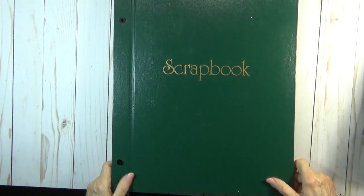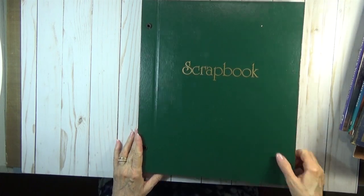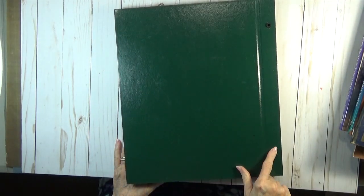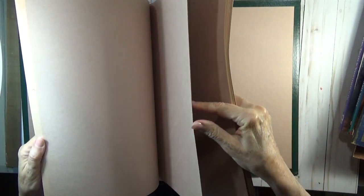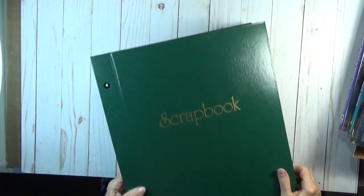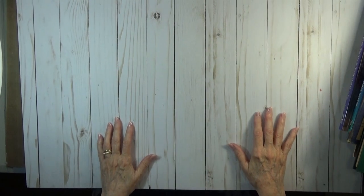And this one, I looked at it and I said, well, and I looked at the condition. Those rivets can be removed. And I thought, nothing in it. And then I looked at this beautiful buff pink paper. And I said, self, this is a whole book of this beautiful, heavyweight, buff pink paper, just waiting for journaling. So, that's coming. And now I have one more pile to get for you.